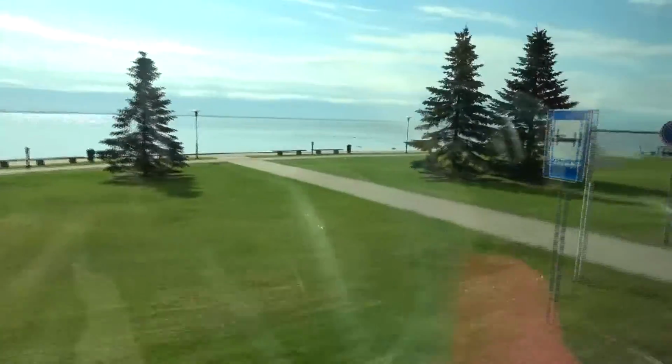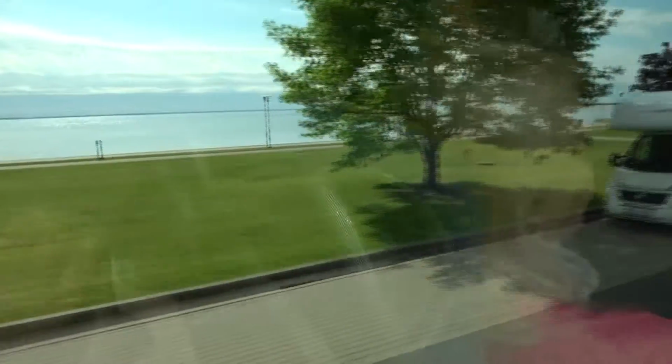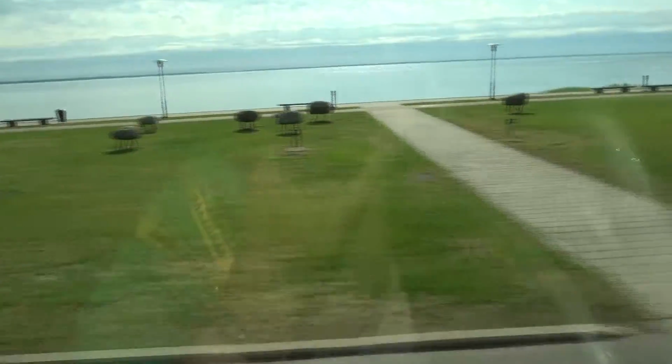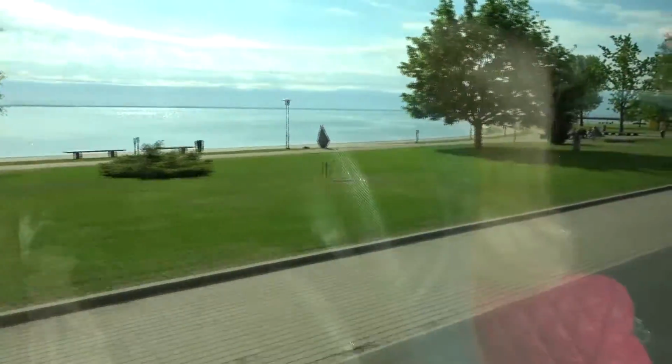On the left-hand side there are sculptures made from stone, water and land. They are made by Lithuanian, Russian and Swedish artists. So now on the left you can see the sheep sculpture. I hope you can recognize that this is a sheep. It's also an interesting place. We are going to stop for our lunch here on the way back.